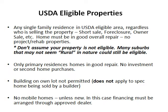The program only applies to primary residences, primary homes, and again, these are homes that are in good overall repair. And when we say good repair, it's just not a home that requires extensive rehab. Generally there are small problems with any property out there. That's to be expected. They're just looking for the home to meet the main requirements as far as safety and livability. No investment properties, second homes, or vacation homes, just primary residences.